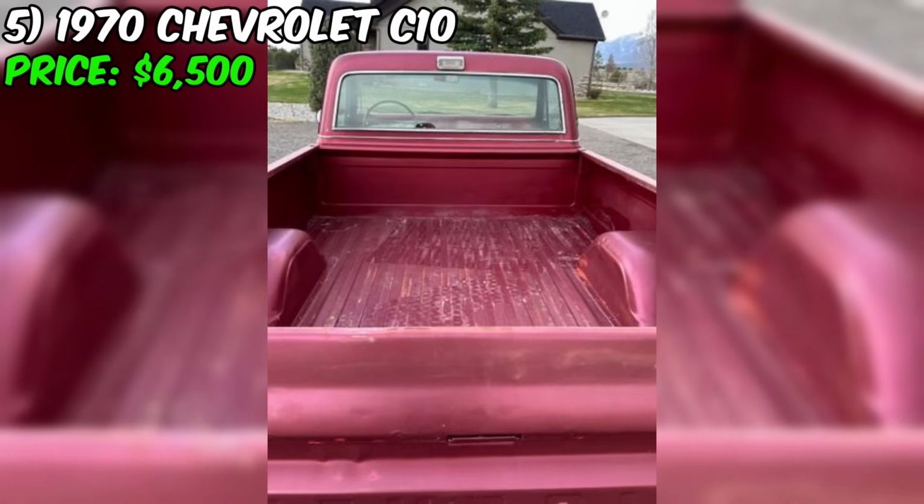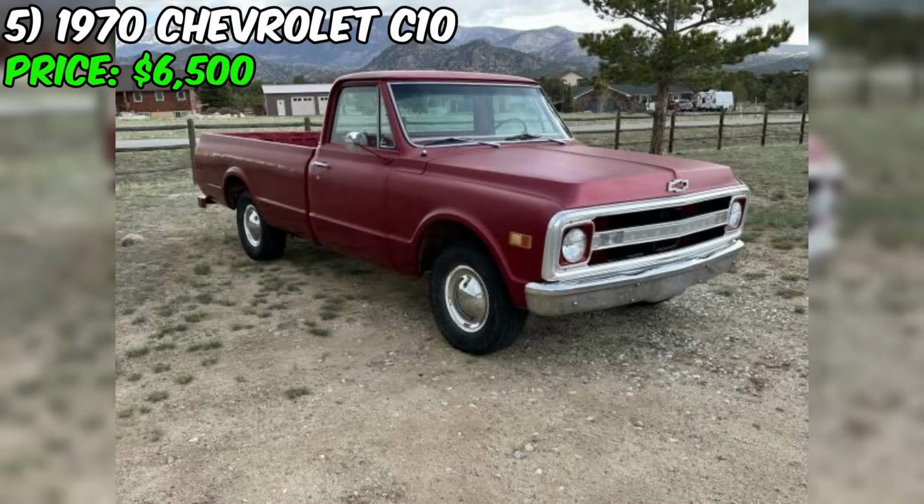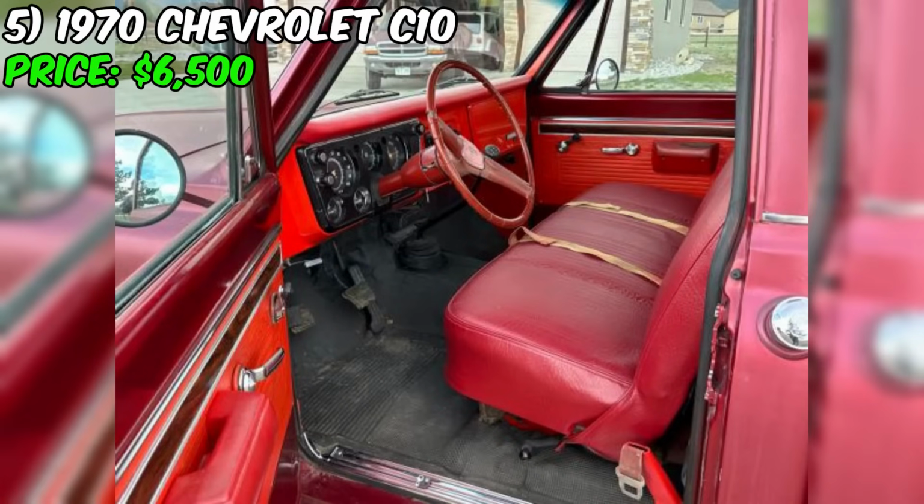Now let's talk about the odometer. The seller mentions that it is rolled over, which means that the actual mileage is unknown. However, given the overall condition of the truck, it's safe to assume that it's been well maintained over the years. The seller does mention that the odometer currently shows 36,000 miles, but it's important to keep in mind that this number may not be accurate.